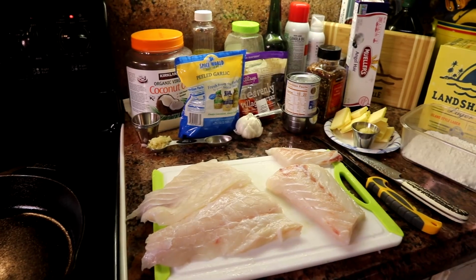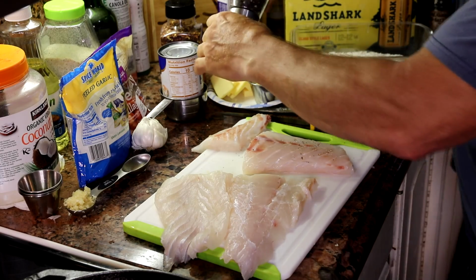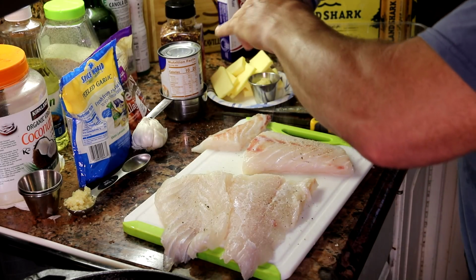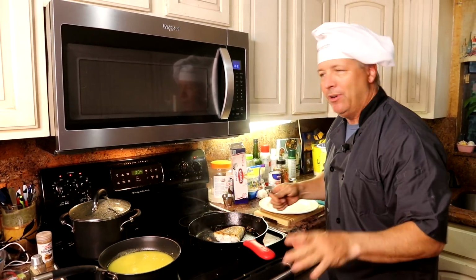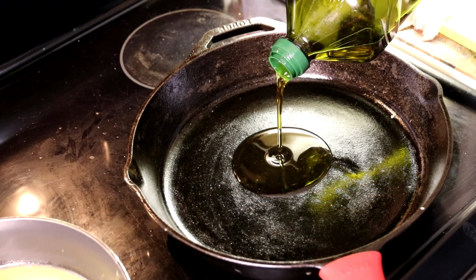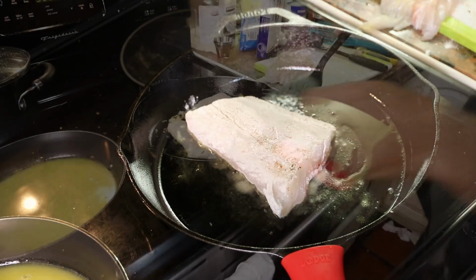Then I got the fish. Try to make it even layers, right? I put salt and pepper on it. I just spit out a piece of garlic. All right, salt and pepper, flour, olive oil in the pan, throw it in here. I got it cooking right now. I got the pasta going at the same time.